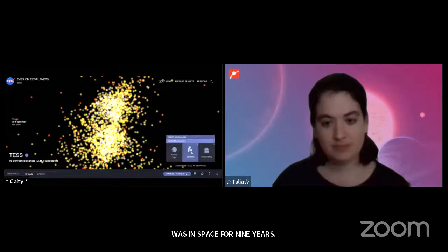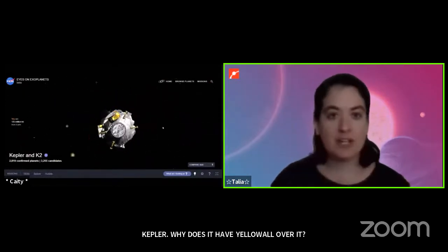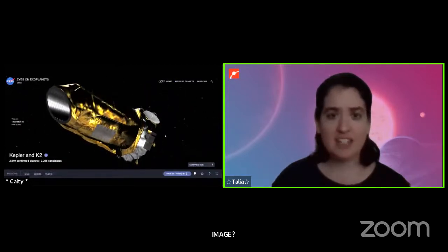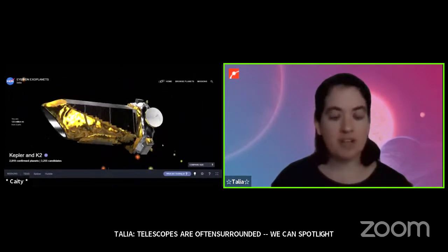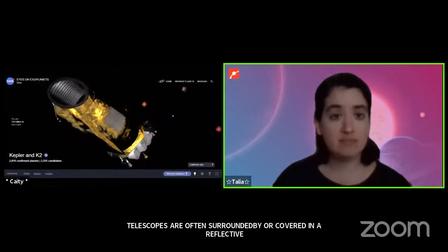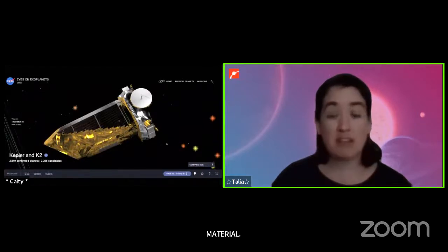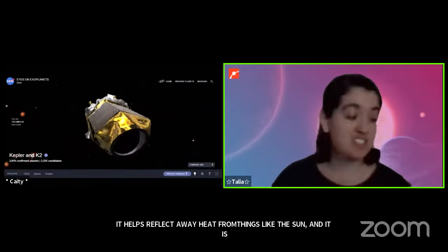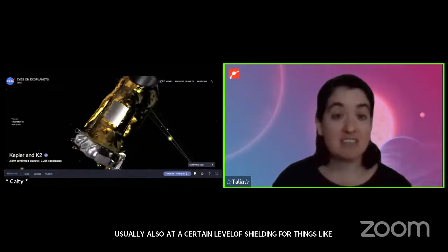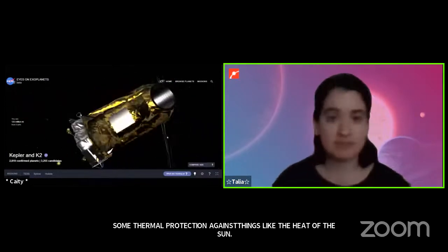And then just one last question about the look of Kepler. Why does it have yellow all over it? So what is the gold colored material surrounding it in that image? We can actually spotlight Katie's video again for a moment because she's got a shot of Kepler there. Telescopes are often surrounded by or covered in a reflective material. It helps reflect away heat from things like the sun. And it's also usually a certain level of shielding for things like micrometeorites, because there is stuff whizzing around out there that could damage a telescope. So there's a little bit of shielding there, and it's often some thermal protection against things like the heat of the sun. And those bluish panels on the outside of the gold, those are solar panels.